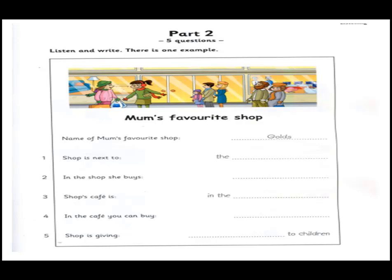Four. Can you eat pasta in the cafe? No, they don't have hot food. So what can you eat? Well, they have great cakes. Cakes? Oh, that's good, Mom.